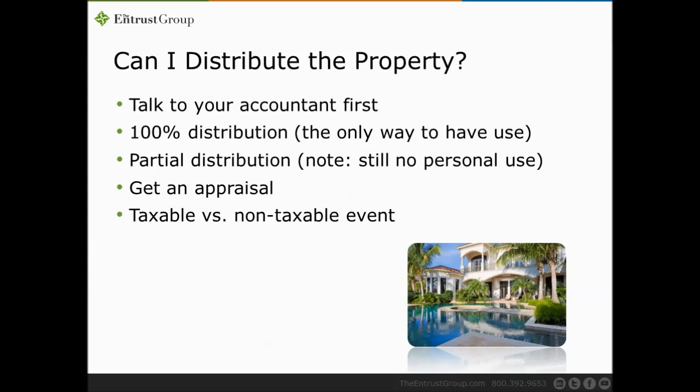So can you distribute the property? The answer to that, I just told you, is yes. But talk to an accountant about the tax consequences. You can't have any use of it until you have 100% ownership. So again, if you take 10% ownership or 50% ownership, that doesn't mean you can use it 10% or 50% of the time. You can't. If your IRA has any ownership, then you and other disqualified persons are not allowed to work on the property or stay on the property.